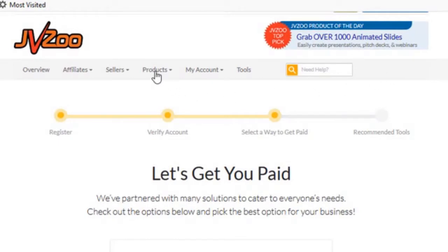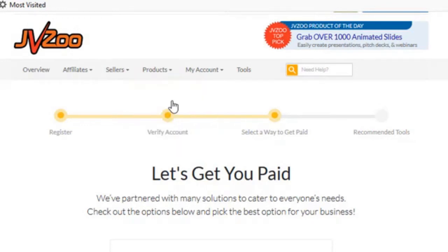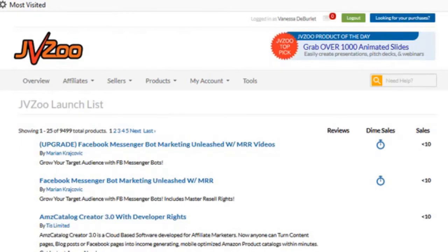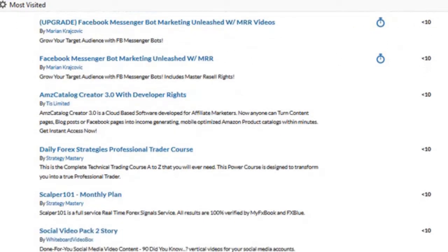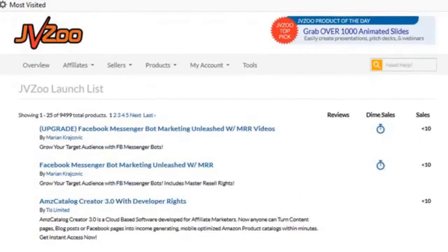I want you to go up here under products, and let's go under launch list. Launch list is basically some of the newer products that JVzoo has recently that have been launched. Notice here, these are some sales that they say are less than 10. So they're new products. So you may want to be the person that goes in and launches some new products, see what's out there. And this is where you would find them. Now, honestly, Facebook Messenger bot marketing, that is pretty hot right now. Personally, if I were going to choose from this list, that would be one that I definitely would choose.